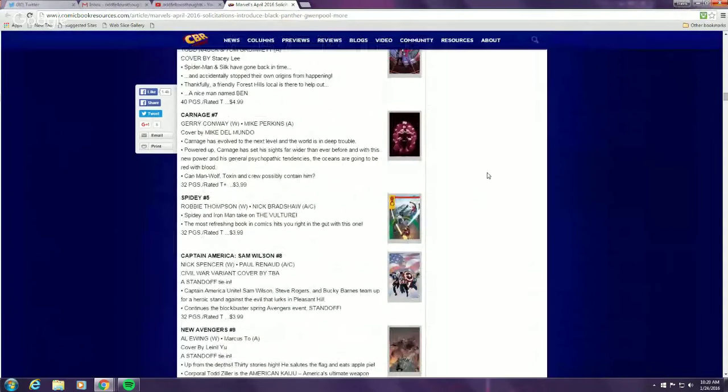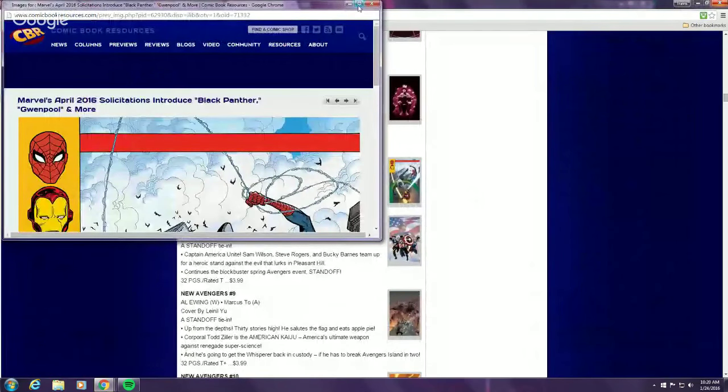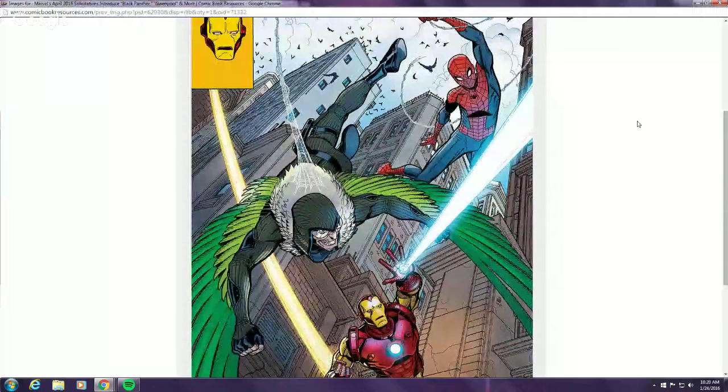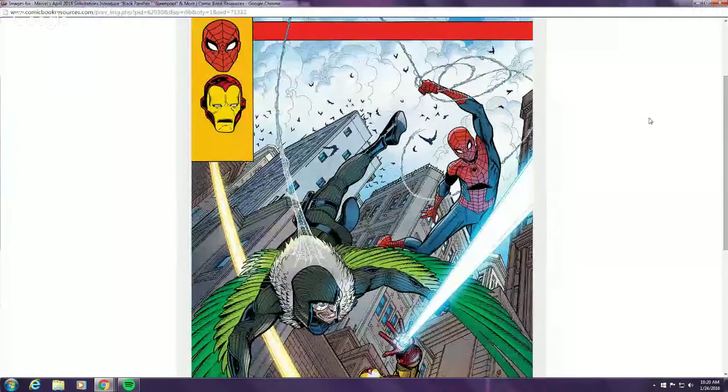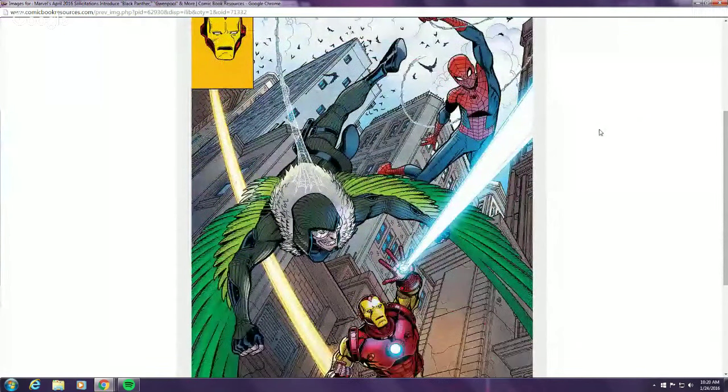Spidey number 5. Nick Bradshaw is the cover artist. It's kind of the old school design. You've even got, of course, your Spider-Man and Iron Man face over there. I don't know. Is this like the equivalent of Spider-Man team up? Because it's awesome, the Marvel team up stuff. Yeah, I mean, I really like this.